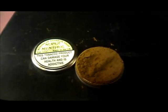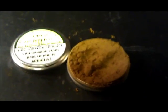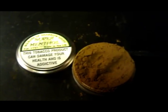Right, I'm showing you the tin label of the snuff, so there's a nice bit of a close-up for you. See if we can get it to focus in a bit tighter. There we go. So that's the snuff. It's Wilson's with Sharrow Super Menthol. Not the most popular menthol we do, but quite a popular one.